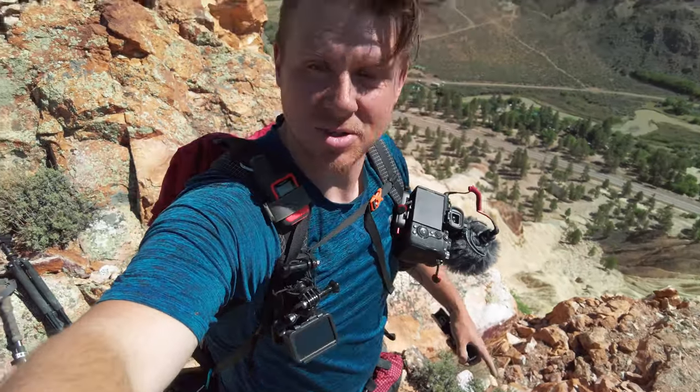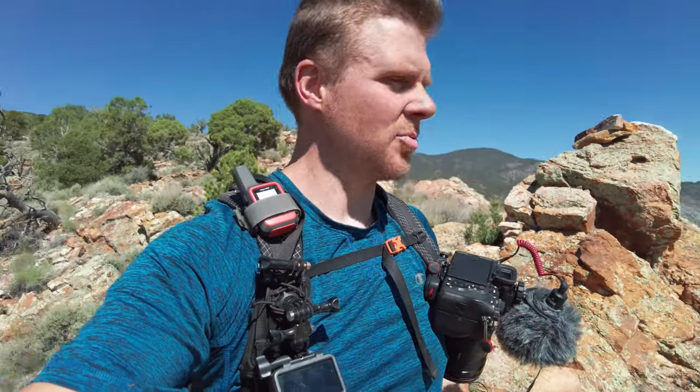This is it. So you can see there was a summit cairn there. It kind of fell down. This is the top of the golden mountain part. The actual true summit we'll get afterwards, but not too windy right now.